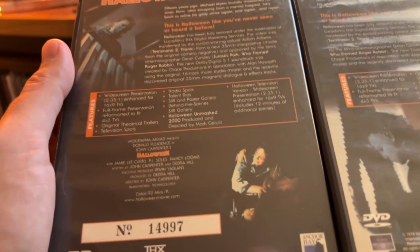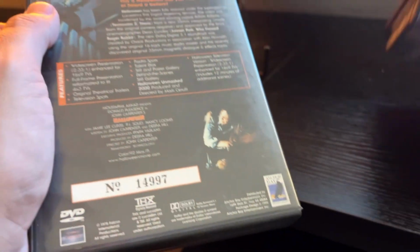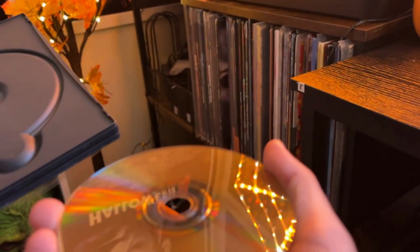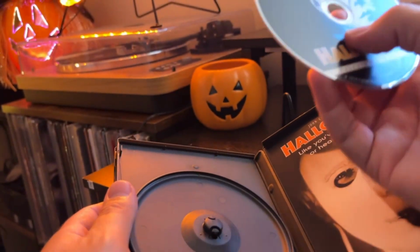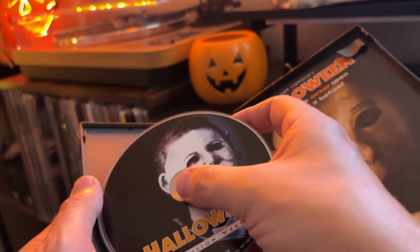The only difference being this includes the Halloween TV version. And when you open this up, I noticed this a long time ago when I first bought it. I'm not sure if it's this disc. Yeah, this is a gold disc. Can't really tell on camera, but this is actually a gold disc versus the typical silver discs. This one includes the TV version, the very nice looking Halloween 1 artwork on the cover.